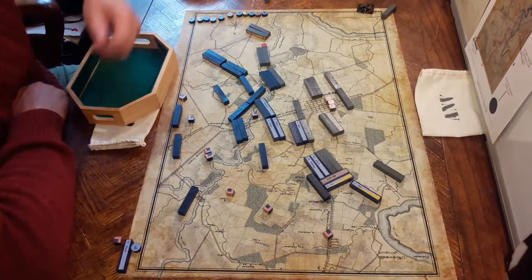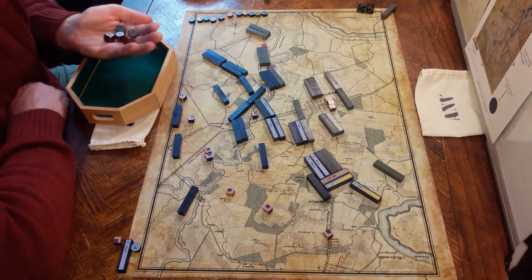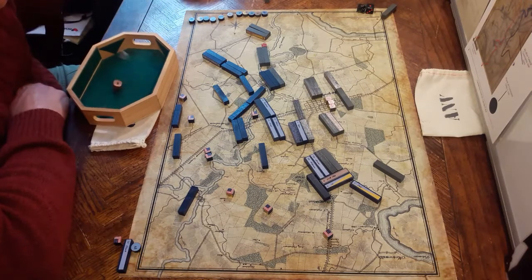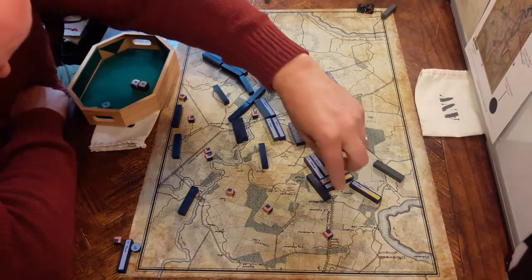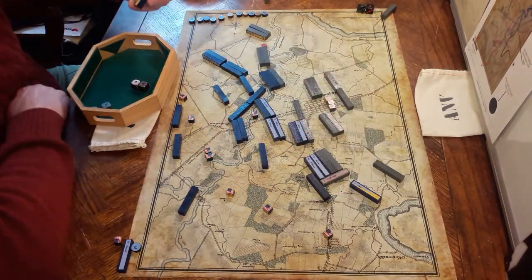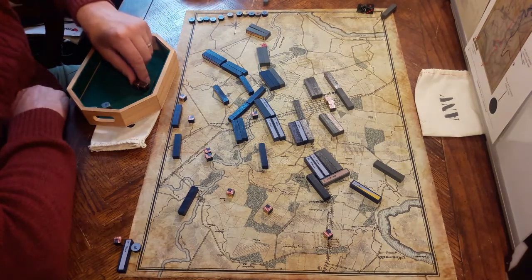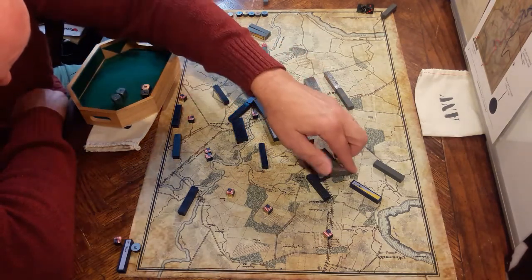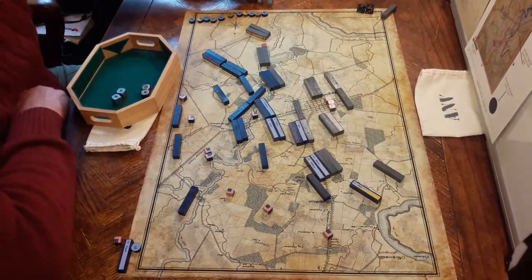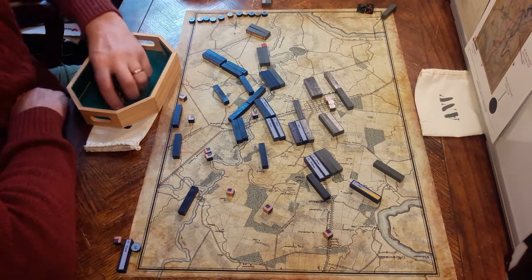Second round. GHL cannot retreat out of that combat. GHL gets 2, which is enough to eliminate the 1st Cavalry Division. But they've got a 6 and a 4, so they get 2, which is enough to deliver it. Basically, both units were destroyed as far as involving themselves anymore in today's combat.